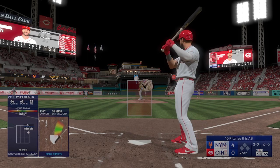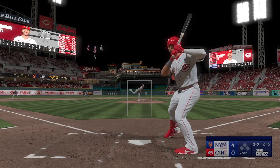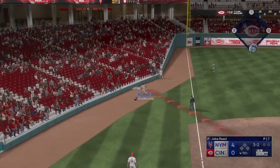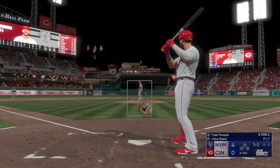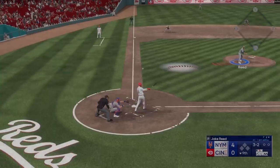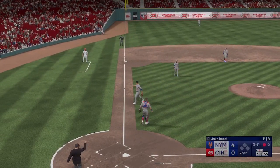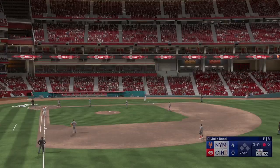Quite the matchup we're seeing here. Six foul balls in this at bat alone. Really making them work out there. Guillorme going back on this one. 3-2. Now a pop up on the infield. Reed makes the play, and there's one down.